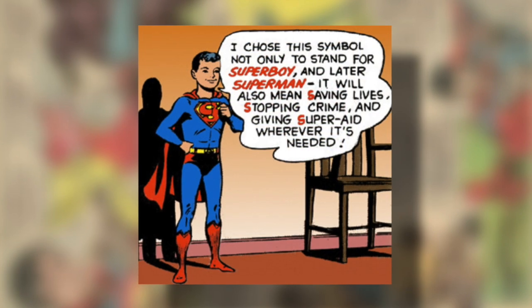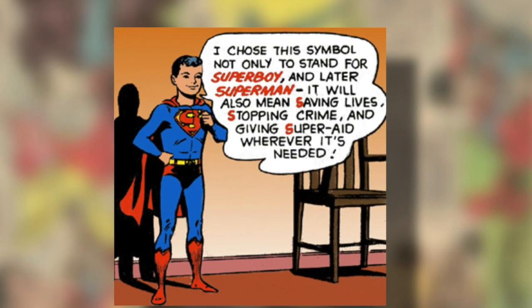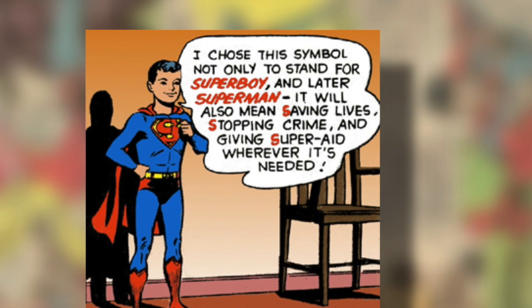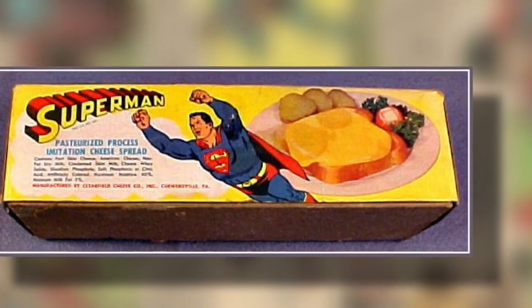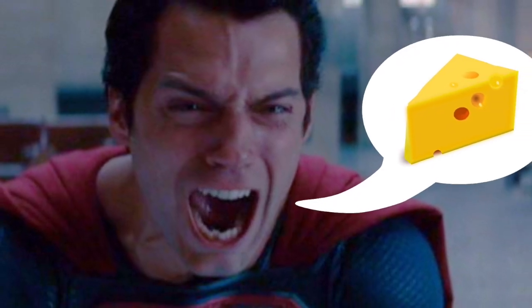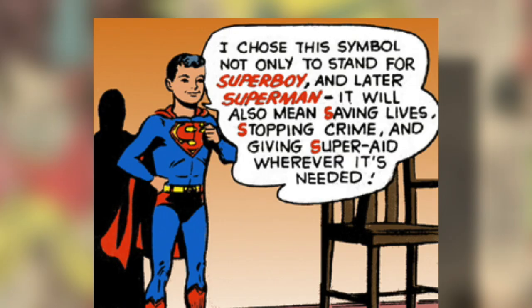This is consistent with the comics where the earliest explanation of the supersuit's origin appeared in January 1945. That issue explained that the S-shield was designed by Clark Kent as a child. The S not only stood for Superboy, but for saving lives, stopping crime, but also for cheese. Wait, no, that doesn't start with S.